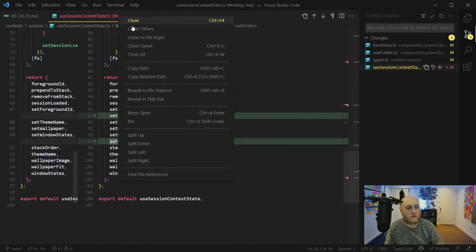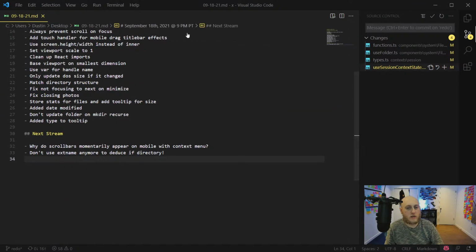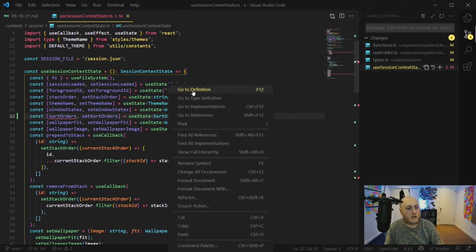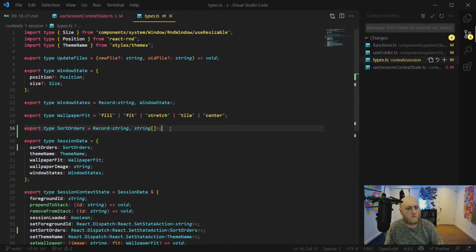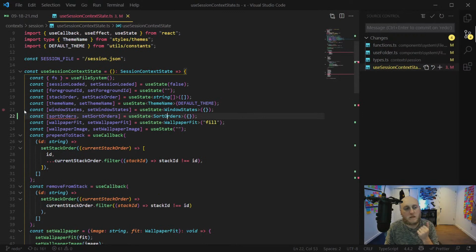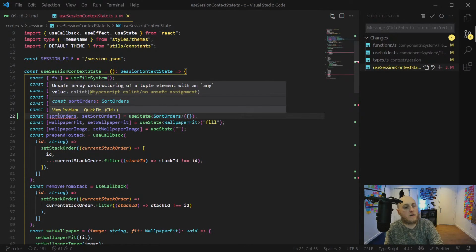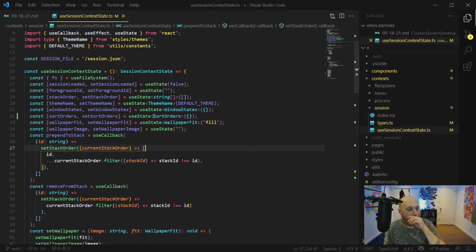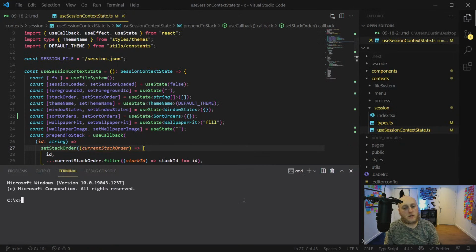What's this message relevant to? Let me close this and open it again. Well, sort order is right here. Is it complaining about the type? It's not an any. Unsafe array destructuring of a tuple element with an any. It's being silly. Let's close VS Code. I think VS Code is mad because I deleted the lock file and it had to reinstall everything. Switch back to the browser and then I'll open up a new code session here. I'm going to have to reopen the terminal.